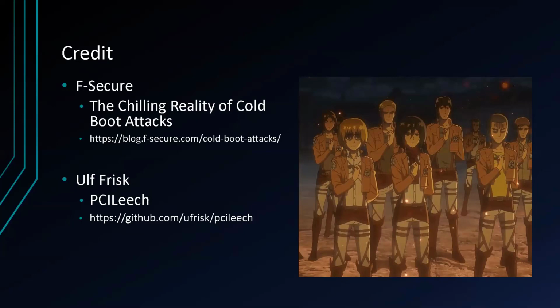It didn't look too much different than what I was doing with Arch Linux and LiME for the memory acquisition. And again, thanks to Frisk for PCILeech. That's available on GitHub with a list of supported hardware and how-tos. I definitely recommend picking up one of these devices, probably one that doesn't have a 4 gig limitation.